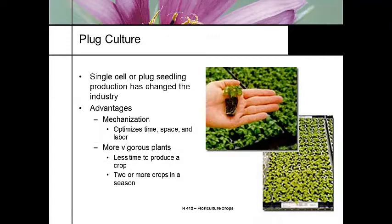Now, probably the biggest revolution in the bedding plant industry in the last 30, 35 years is the introduction of plug culture. What plug culture is, is where we take a single cell and germinate a seedling in that single cell, and it allows mechanization, and optimizes time, space, and labor. We get more vigorous plants, and less time to produce a crop, and oftentimes growers can have multiple crops. So plug culture has revolutionized this industry. I remember seeing the first plug tray when I was in graduate school at Texas A&M, and I was just amazed that we could grow plants in that little bitty cell the size of my fingernail.